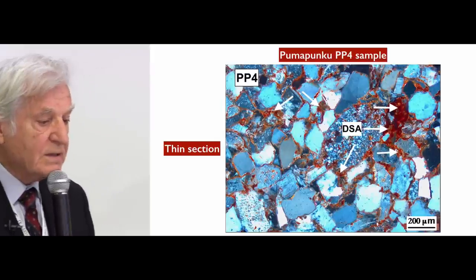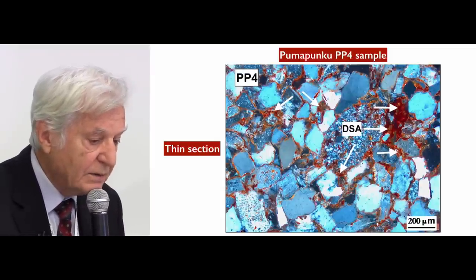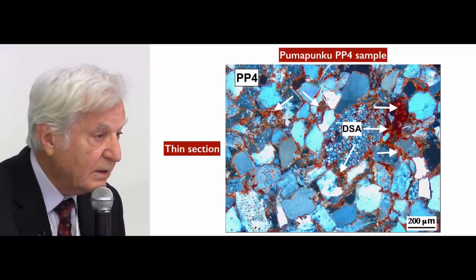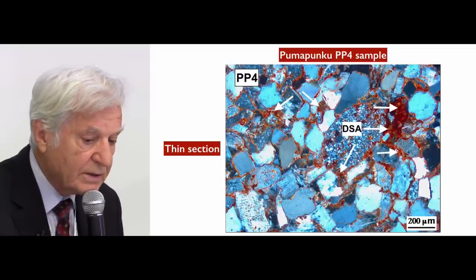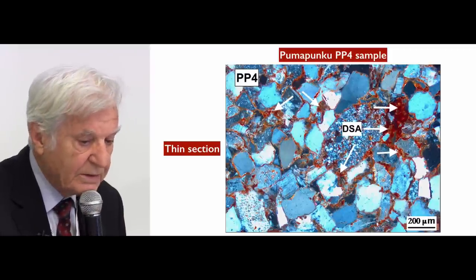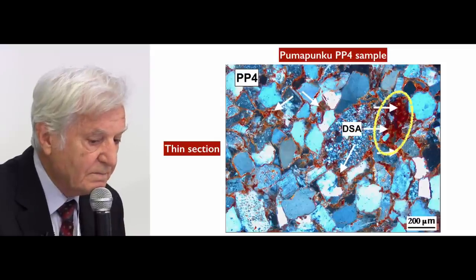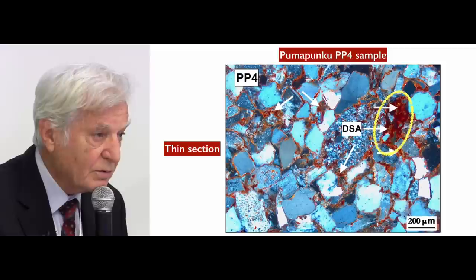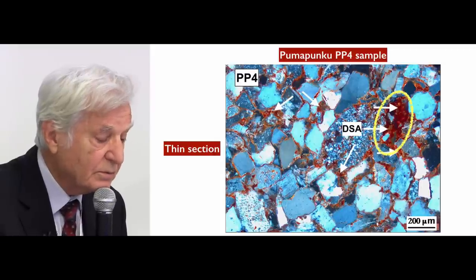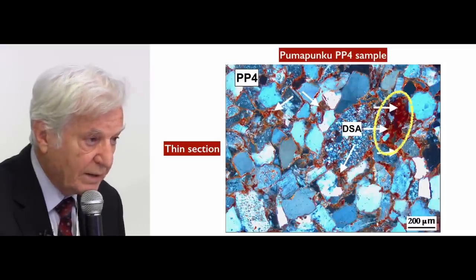And if we look precisely at the Pumapunku sample of the monument, then we have the various aggregate, and in DSA it is disaggregated sandstone aggregate. This is a natural disaggregated sandstone aggregate that is not coated with a very thin coating like others, but it is a very friable, thick matrix that is not usual for sandstone. And this supports the idea of artificial geopolymer sandstone. This is a very important quantity of binder.